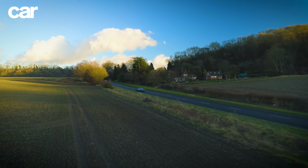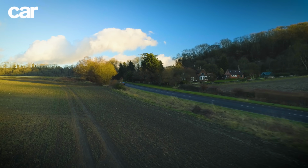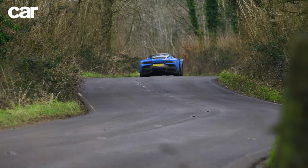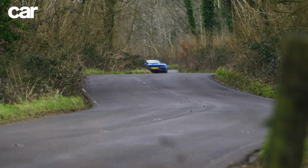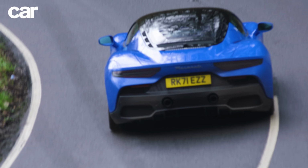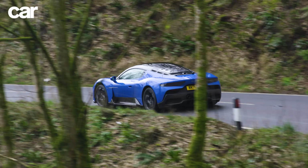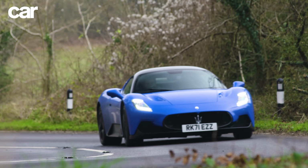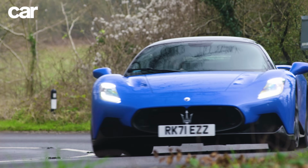During this cold January test drive on all-season tyres, it was hard to make a final judgment on the outright grip levels of the MC20. The road was simply too slippery. However, one thing you can tell is that once the carbon brakes have heat in them, their stopping power is immense, and hint at the sheer overall ability that this car can serve up when required.